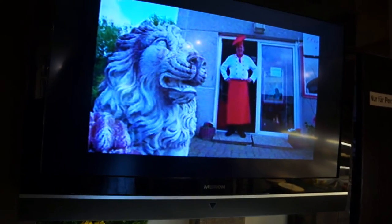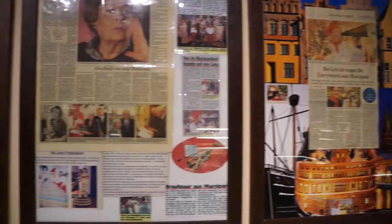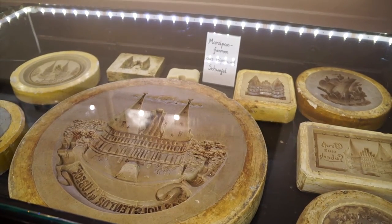Fleischhauerstraße. Atelier Nummer 44 in Lübeck. 44. Okay, 44. Number 44. We are in the Marzipan Museum, and it's all in German. I know a little German, so I can understand some of it, but it's mostly pictures and newspaper cuttings, and they have these molds that they used to make the marzipan in. So I guess we'll check those out.